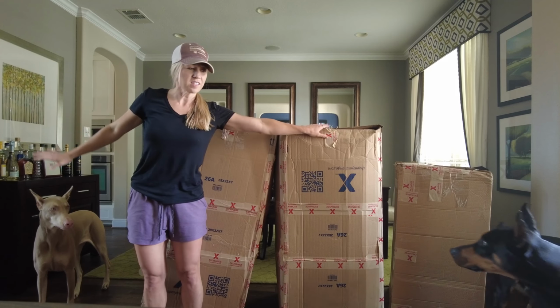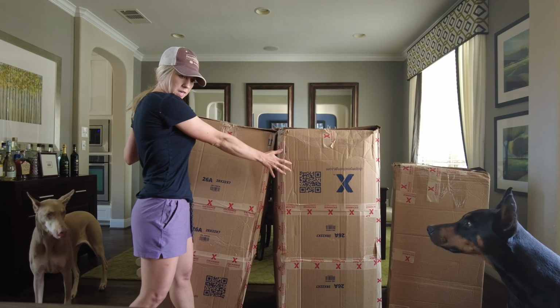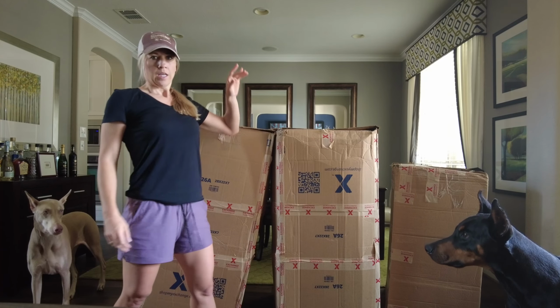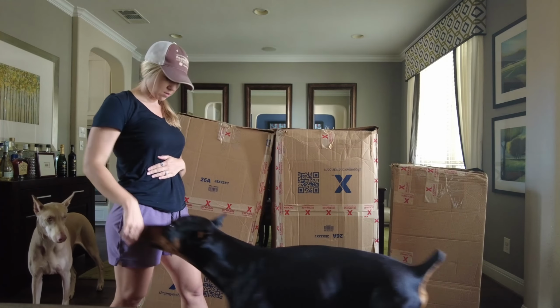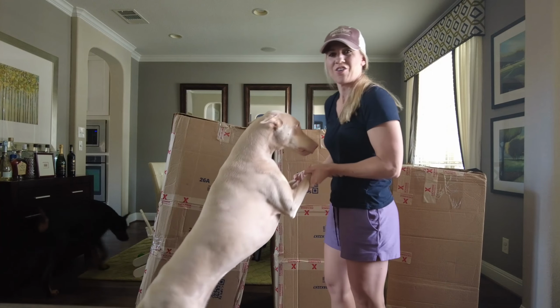So this is our travel kennels. They got delivered and they're not going to be tall enough. So I'm going to put them together and make a video, and I don't know what I'm saying. Come here. Oh, thank you.